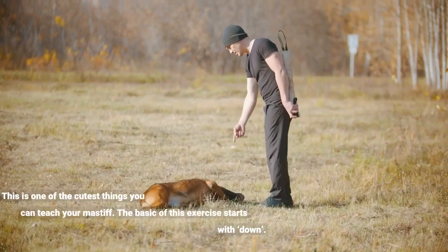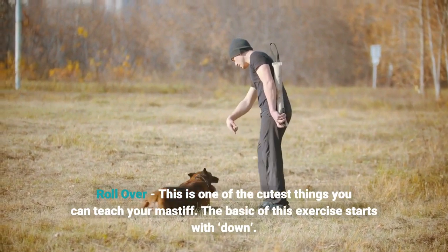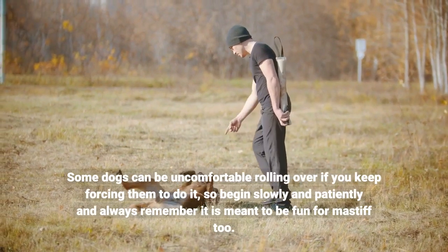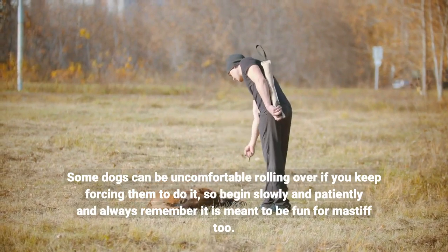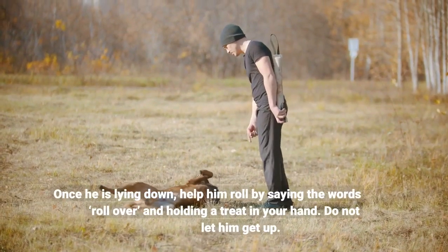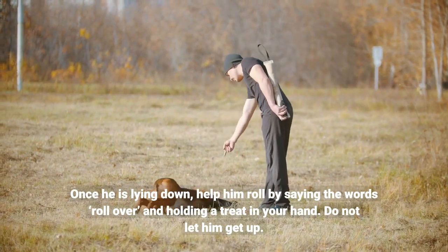Roll over. This is one of the cutest things you can teach your Mastiff. The basic of this exercise starts with down. Some dogs can be uncomfortable rolling over if you keep forcing them to do it, so begin slowly and patiently, and always remember it is meant to be fun for the Mastiff too. Once he is lying down, help him roll by saying the words roll over and holding a treat in your hand. Do not let him get up.